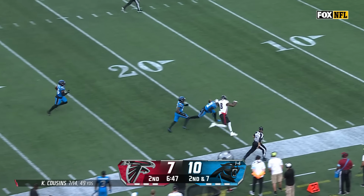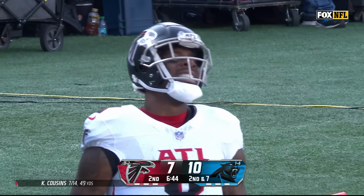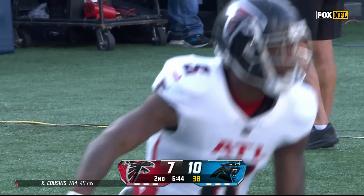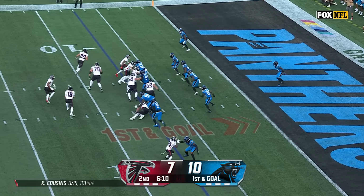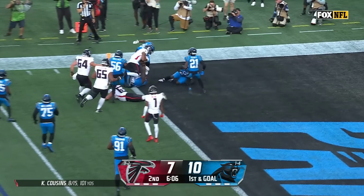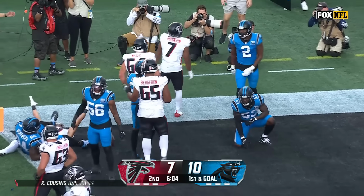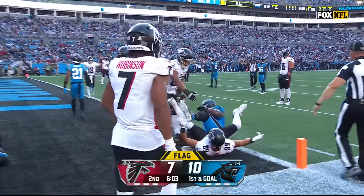Pitts, Kyle Pitts is tripped up inside the 10-yard line. What a catch and carry from Kyle Pitts. A route where he can just keep running, that's his specialty. The pitch to Bijan Robinson. Already 1 touchdown. Robinson's going to have 2 today. Touchdown Falcons, and a flag down back at the 10.